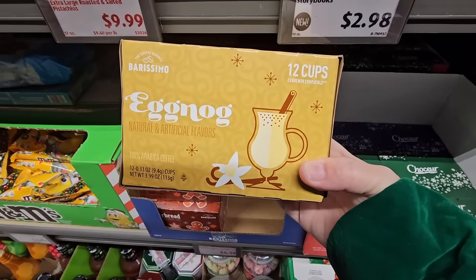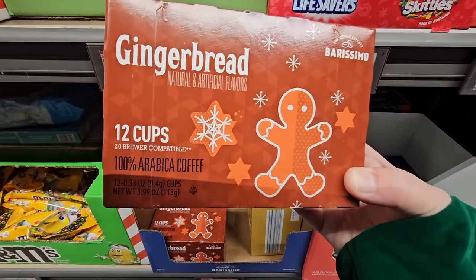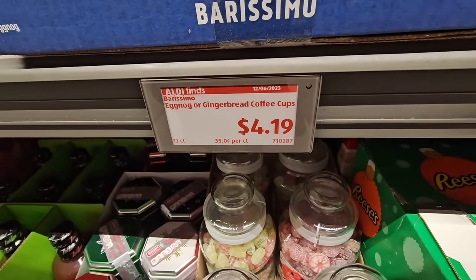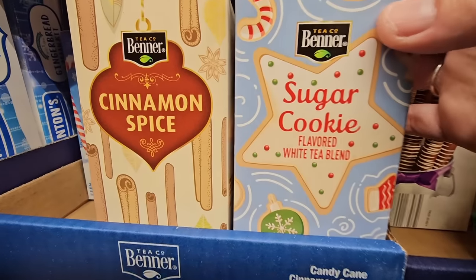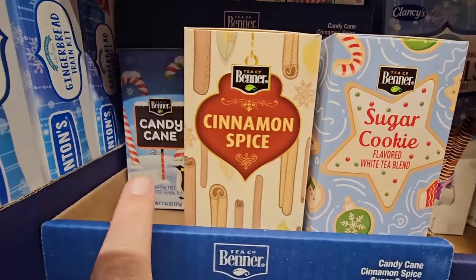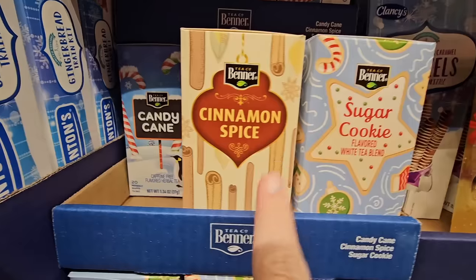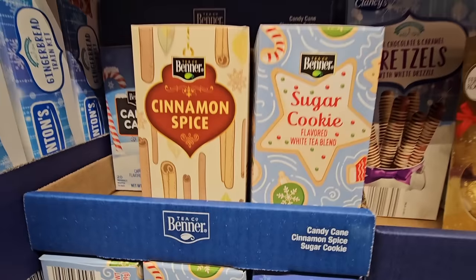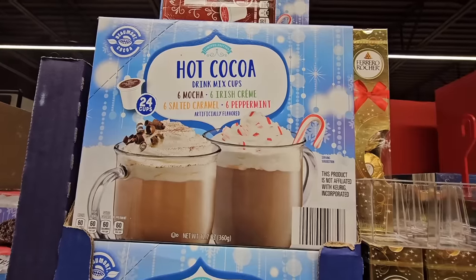Now, the K-Cups, eggnog and gingerbread. Okay, those sound fun. There are natural and artificial flavors, but for $4.19. And the tea, okay, sugar cookie tea. Now, cinnamon spice, I've always loved cinnamon spice, and a candy cane, of course, a peppermint tea. That would actually be really good. So those are fun, especially for the holidays. What a nice addition. And for $2.39, that's a decent price.